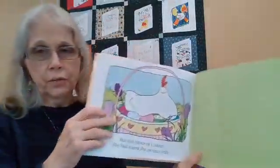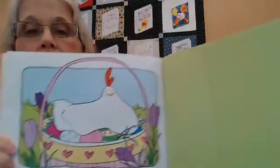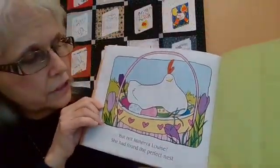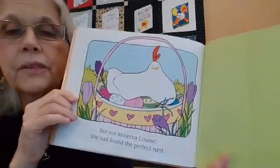But not Minerva Louise. She had found the perfect nest. Look at that. She's sitting in the basket with all those beautiful Easter eggs. Keeping them warm, even though they don't need to be kept warm.